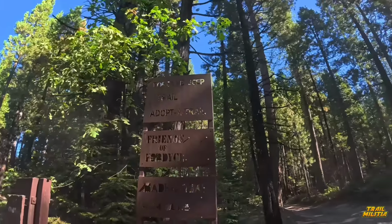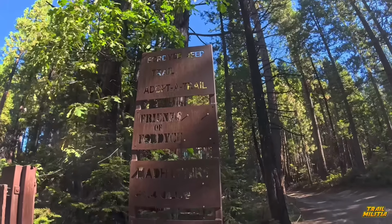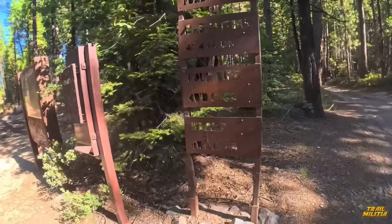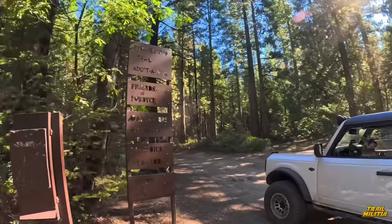Alrighty, team. So we just pulled up to where the sign starts. Fordyce goes that way. We're going to get into it. Fordyce Jeep Trail. Friends of Fordyce, pretty much everybody that manages the trail. The group is pulling up right now. Oh, yeah, baby. Let's get it.